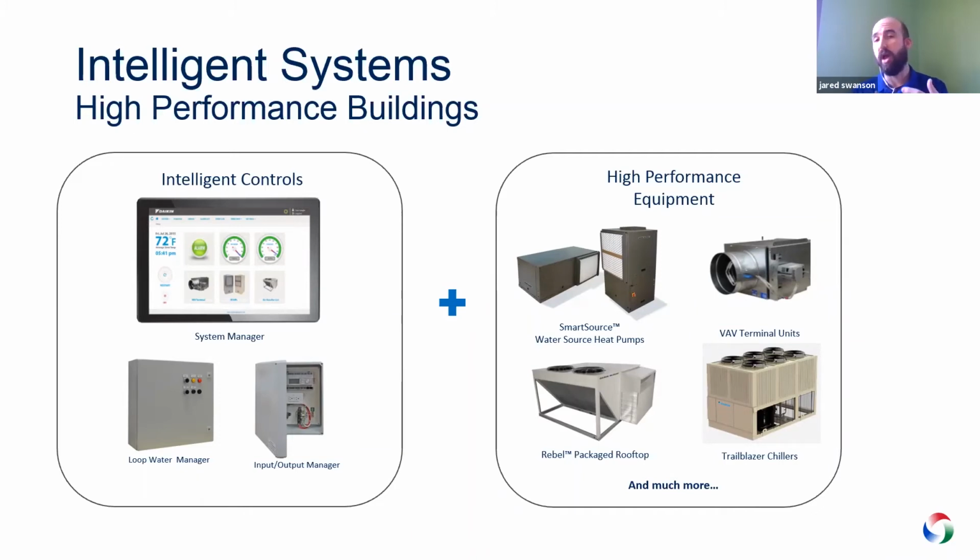So whether you have a Rebel rooftop unit, which is one of the highest efficiency units out there on the market, tied into our VAVs to get good diverse control, well, we're actually looking at the damper control of all the VAVs, and we can ramp up and down the compressor speeds, the fan speeds of the rooftop unit. So not only do you get the great efficiency already for the equipment, but now we're bringing it into a whole building and getting a system high performance, high efficiency there.